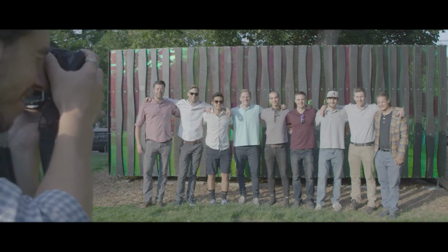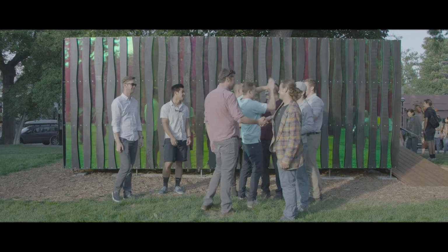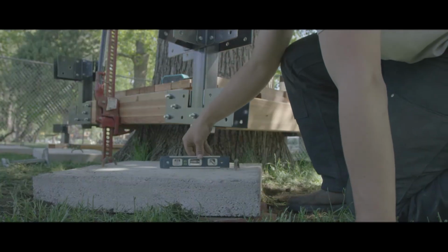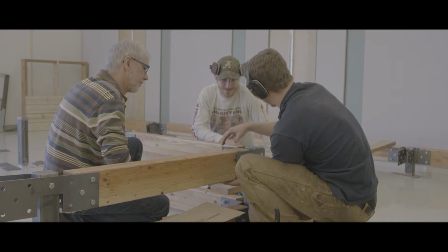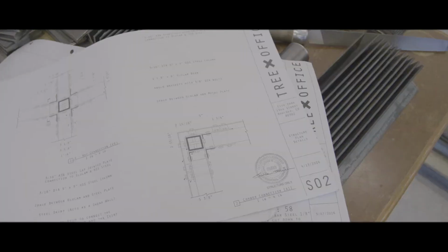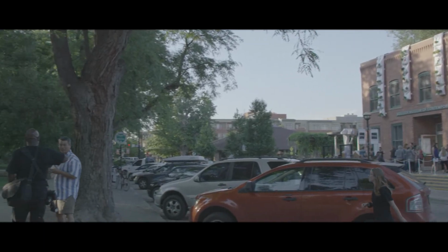The environmental design program has just been incredibly delightful to work with, both because of what we're exploring in this project, which is how do we build differently, right? How do we build in such a way that it's beneficial for the tree? To start the project, we were able to three-dimensionally scan the tree.